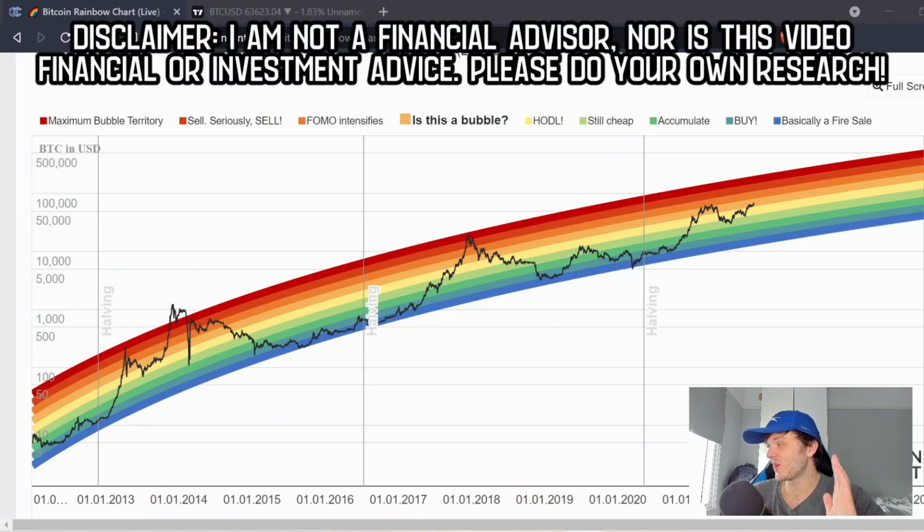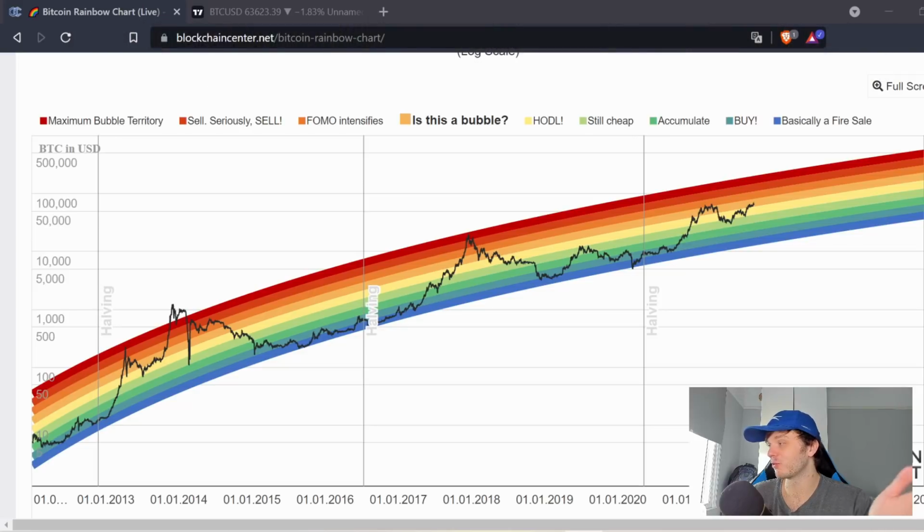So this right here is called the rainbow chart. And what the rainbow chart is, it's a pretty famous indicator for Bitcoin and the cryptocurrency market. It basically tells you how far in a bull market we're in and how much we're in a bear market, and basically tells you what a good or bad time to buy is.